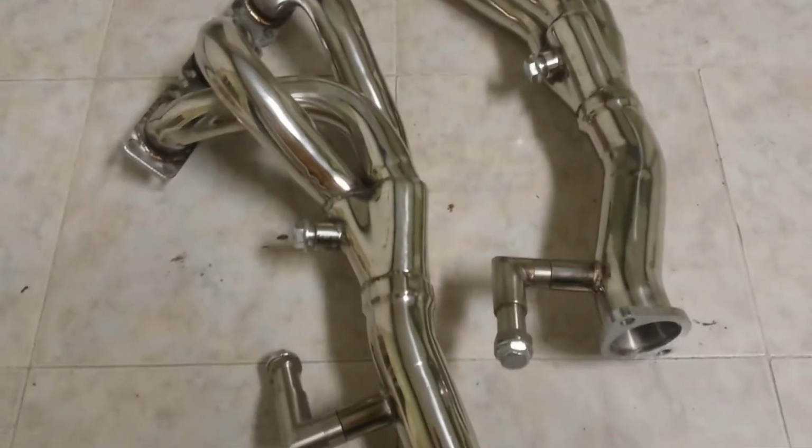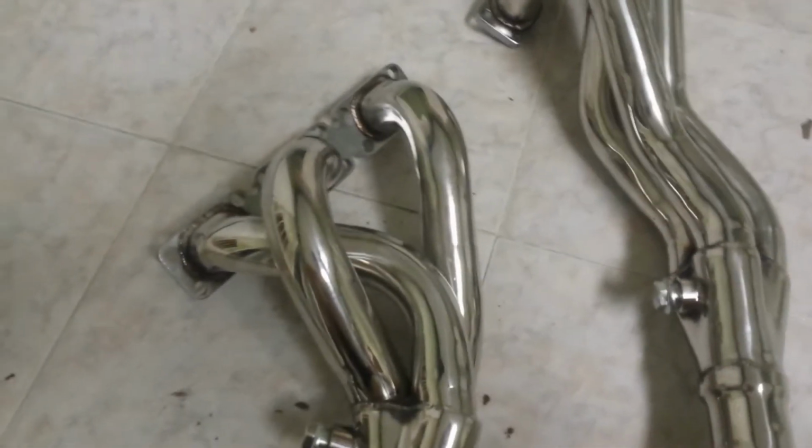Okay guys, the headers are here. They've arrived almost 5 days after I ordered them. These are eBay headers. They're not the cheapest headers, but they are under 200 bucks. So, why are they so cheap?